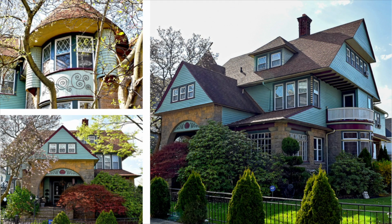So this is a view of how the home looks today. Again, you can see the special decorative work on the tower here, the beautiful stone arch over the entrance, and that stonework carries around on the ground floor as well.